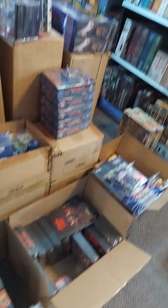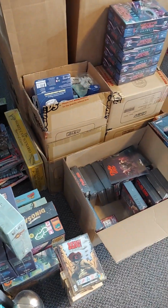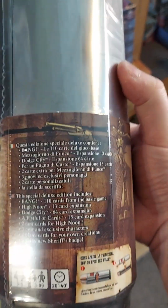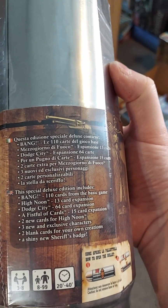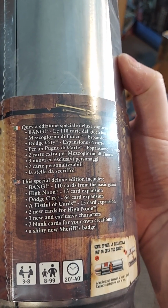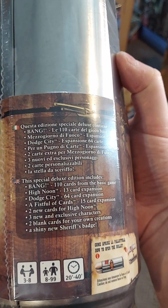Then we have from DV Giochi. Oh no. Bang! The Bullet. This is a special deluxe edition. Includes the original Bang, High Noon expansion, Dodge City expansion, a Fistful of Cards expansion, 2 new cards for High Noon, 3 new and exclusive characters, 2 blank cards for your own creations, and a shiny new Sheriff's Badge.